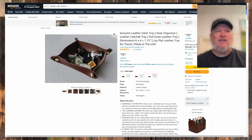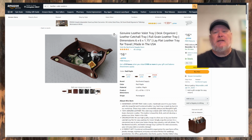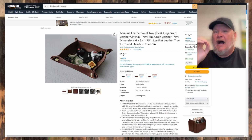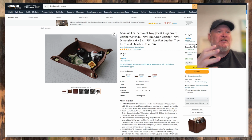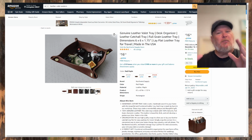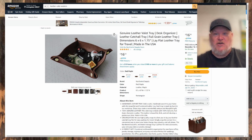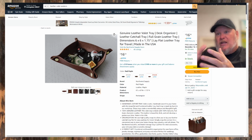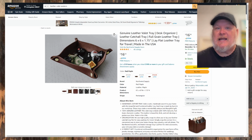And I love having these things because, as my grandfather said, a place for everything and everything in its place. And my wife's sitting right over here, and she's going to stare daggers in my back when I say this, I always know where my keys are. I know where my wallet is. I know where my cell phone is. You walk in, you have a place for it, and you put the stuff in its place. And then later when you're looking for it, it's right there. Mind blowing, right?